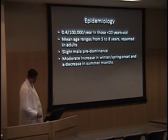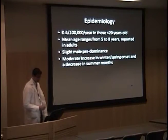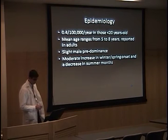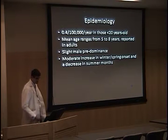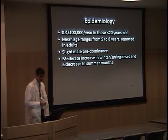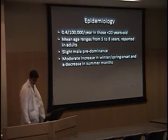Epidemiology, it's quite rare. Under 20-year-old patients, the incidence is less than 1 in 100,000 per year. This is the incidence noted in California. I don't have data for the entire country. Mean age range, as I mentioned, 5 to 8 years old, however reported in all ages. Slight male predominance, and then in keeping with the thought that this is a post-infectious process, increased incidence in the winter and spring, and decrease in the summer months.